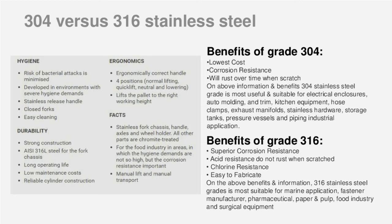The fact is that 316 has superior corrosion resistance. It is acid resistant, does not rust when scratched, is chlorine resistant, and is easy to fabricate. And I would like to add something. In Logitrans, we have an extremely high focus on quality. Of course, we have our own salt mist tester where we regularly check the stainless steel components to make sure that they do not become rusty. So we check our components from our suppliers in order to keep the quality very high.